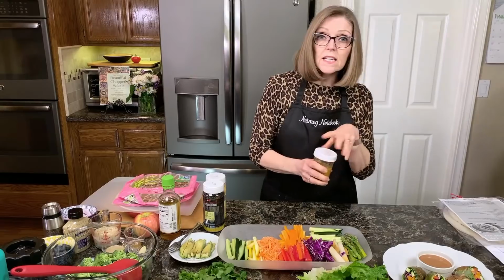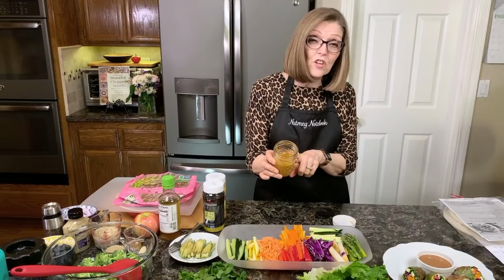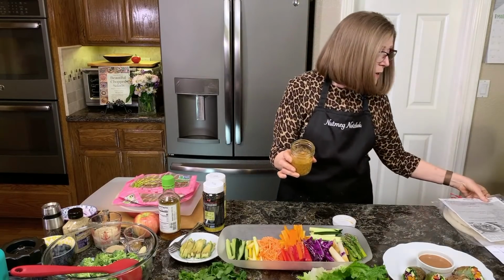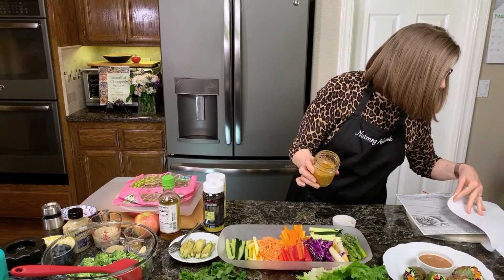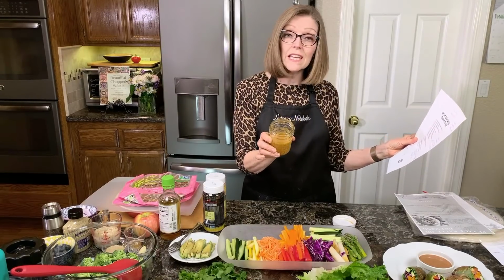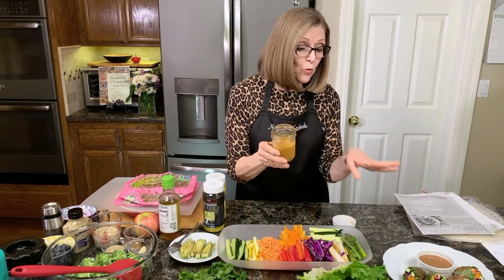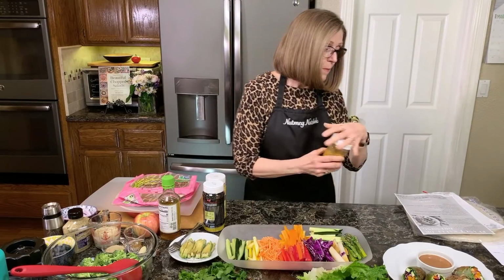Now this is a second dip dressing that would also be good. This one is also in the bundle, and this is the mango chili lime. This is in the plant-based dips and dressings by Raw Vegan. It's the mango chili lime sauce by Lisa Maris, and this is also phenomenal, and it would be perfect to go with the spring rolls. So that's another recipe that's in the bundle.